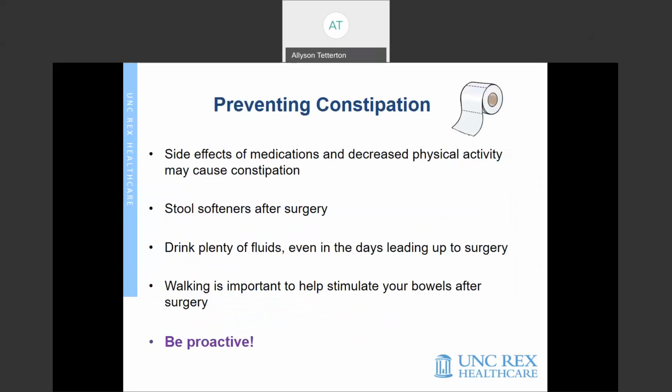Preventing constipation is another post-op complication that we focus on. Side effects of medications and decreased physical activity may cause constipation. Stool softeners will be ordered for you after surgery, and you will also continue to take stool softeners upon discharge. Drink plenty of fluids, even in the days leading up to surgery. Walking is important to help stimulate your bowels after surgery. We want you to be proactive. Many of the things discussed here are things that you can begin doing prior to your surgery.